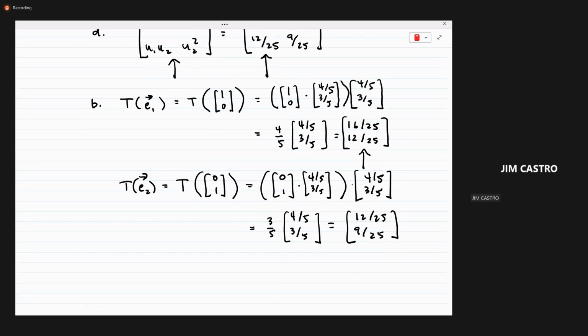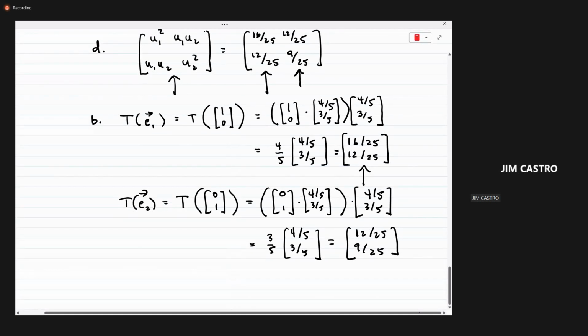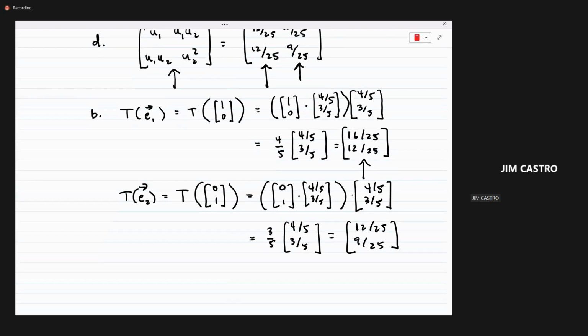And notice up here, that's the second column of my matrix. So once I do part B, if I remember the definition of the matrix of a transformation, that the columns are the images of the standard basis vectors, then once I find them, I just arrange them in columns and I have my matrix.